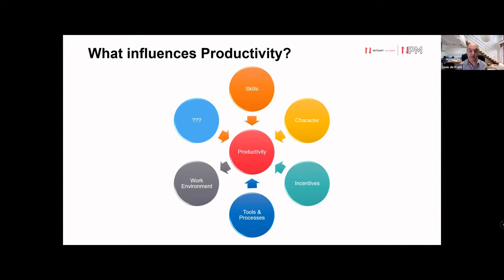I've highlighted here the most common things, like a person's skills, their character, the incentives that they get. Typically, these are the things that you look at when you recruit someone. Of course, most companies focus on the tools and processes that we provide our workers with. And that's very often a correct place to start. But it's also much harder to change. It's the work environment and then some of these hidden factors that are very often unobserved. And it turns out that maybe not all of productivity, but a large part of someone's or a company's productivity can be unlocked by getting better insights into this work environment and some of these other hidden factors.